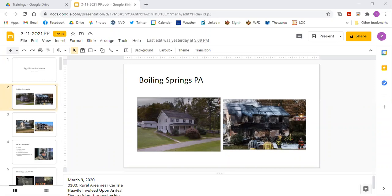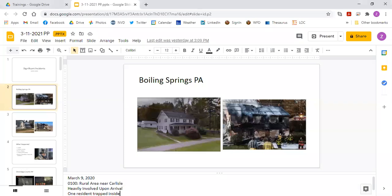Units arrive on location. There's heavy fire showing from this 2-story residence. You can see there's a Google Earth picture of what the house looked like in advance, so you can see a little bit about what they were dealing with. With a report of one resident trapped inside. There was one person outside, a man who said he and his wife lived there. They had gotten out. He was burned. She went back in to get their dog.